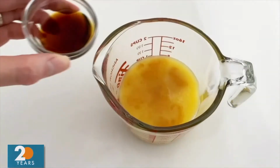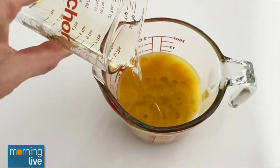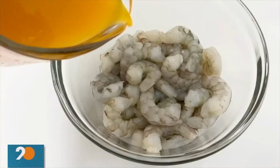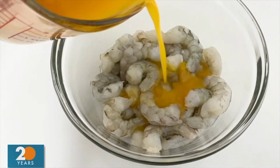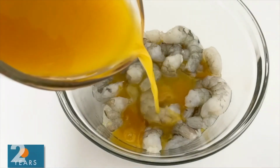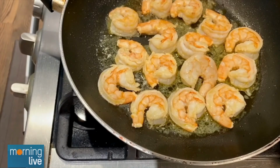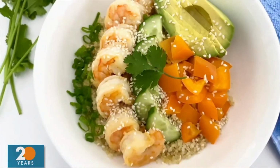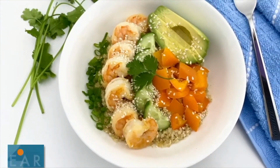We added some hot sauce, some honey, a bit of soy sauce, a little bit of oil, lime juice. Give that a whisk. That's the marinade for the shrimp, and it's also the dressing. You let the marinade sit for about 15 minutes, cook it up, and then create your bowl. I've added avocado, cucumber, orange peppers, cilantro, sesame seeds. It's absolutely delicious.